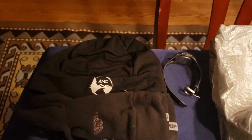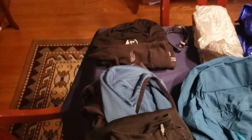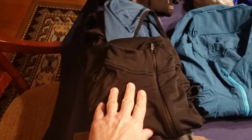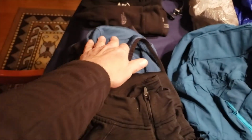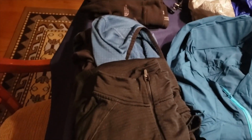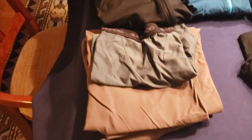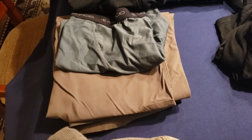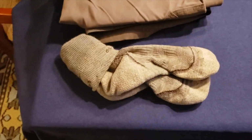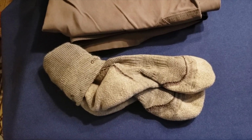I'll be wearing my trusty AMC fleece hat and a pair of 100-weight fleece gloves. As a base layer, I'll be wearing my Patagonia Expedition Weight Capilene Zip Tee, and then my Patagonia R1. The R1 also gives me an extra hood, which I like, especially since it's going to be cold. I'm going to wear a pair of ExOfficio boxer briefs and a pair of Prana Stretch Zion pants, and I'm going with a pair of Smartwool hiking socks.